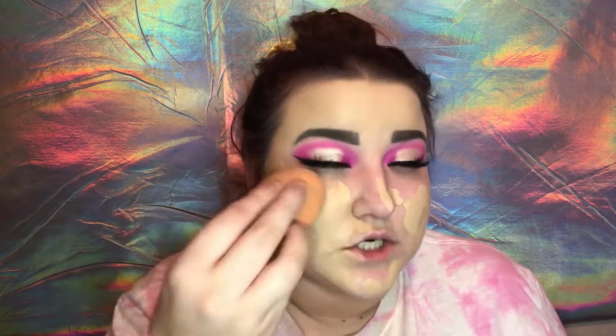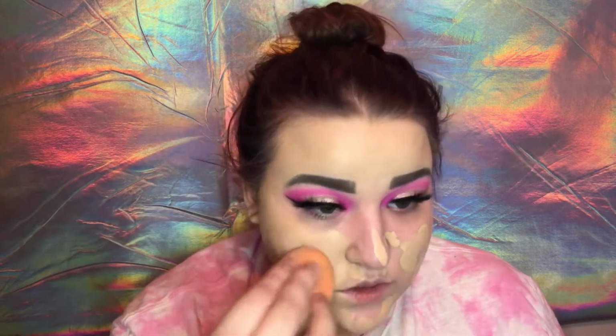Okay, so I'll add some more if I need to, but I usually do go in on the second layer. You don't really need to if you can tell, already, even without blending it out the way I am. It has such good coverage, and I am in front of a ring light, so you can see my imperfections way more, but you can also see the details, so it's nice.